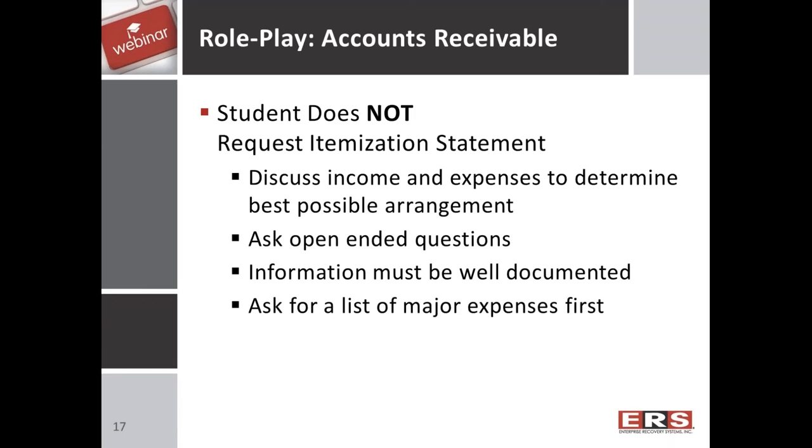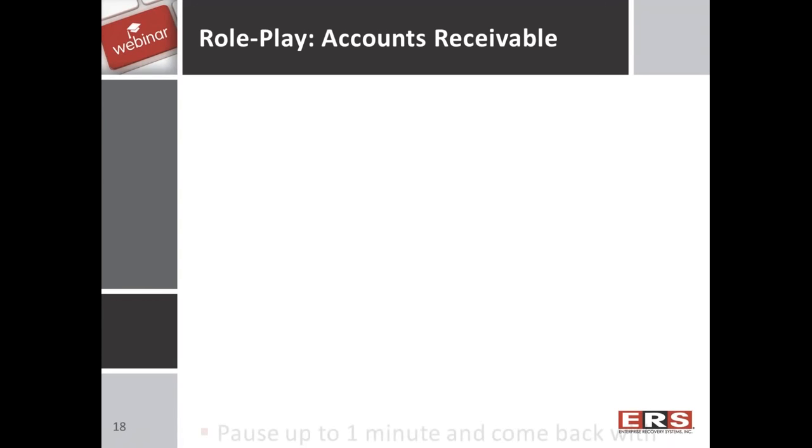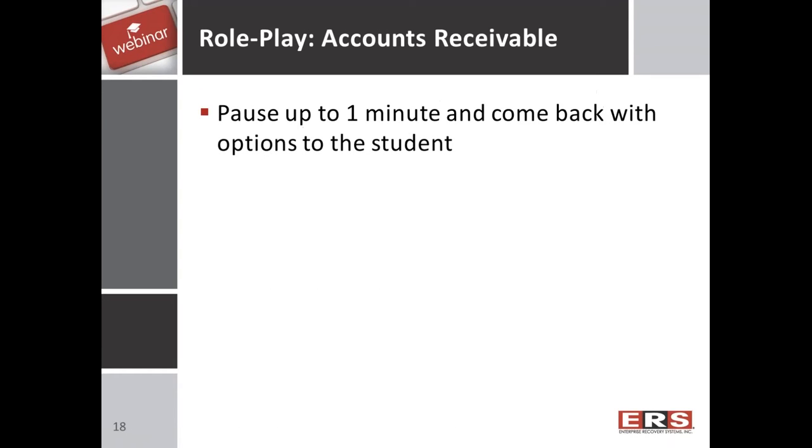Note during this interaction with Dean and Joe here that we want to ask open-ended questions to allow the student to provide as much information as possible. Also, it's imperative that this information is well documented for future reference. Additionally, you should always ask for a list of major expenses first, as the student will be more forthcoming in providing income information. So, back to Dean.